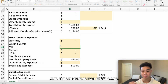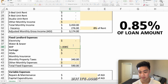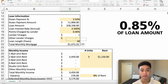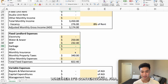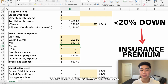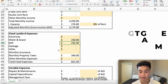And this happens for FHA loans. It just kind of protects the lender in the case that you default. And how this is calculated is a little fancy, but it's 0.0085 or 0.85% of the loan amount, and you're going to divide that by 12 to get the monthly amount. But pretty much for any loan, whether it's conventional or FHA, anytime you put less than 20% down, you are going to be paying some type of insurance premium. And for the FHA, it happens to be called the mortgage insurance premium. And in this case, it's around $230.